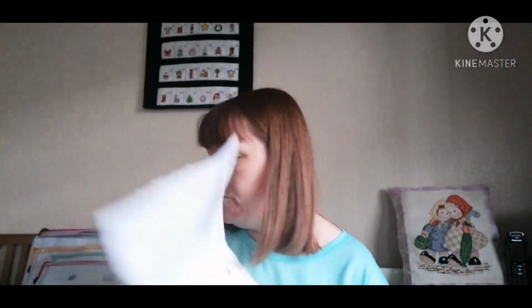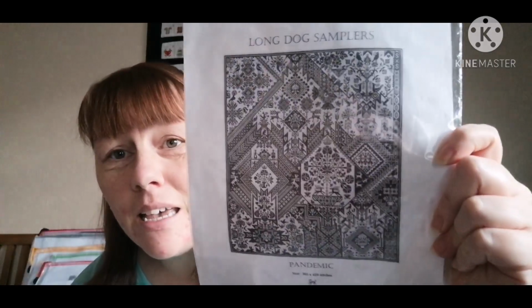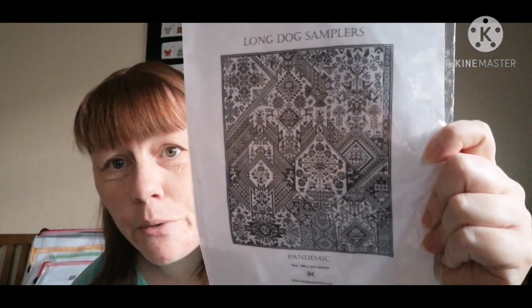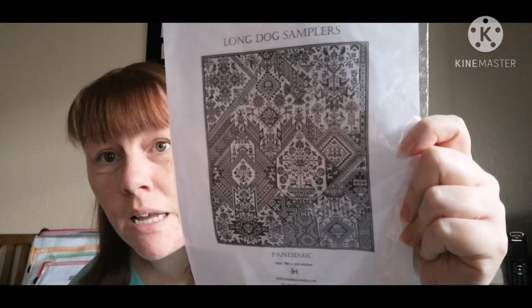Anyway, the next one, I have put more in order over here. Oh, that goes in my Linen and Threads one. Just found some thread. The next one, which I started on the 2nd of July this year, and I think a lot of people did, is Long Dog Samplers Pandemic, which was free at the time. It isn't now. It's a paid for pattern now, but it's amazing.